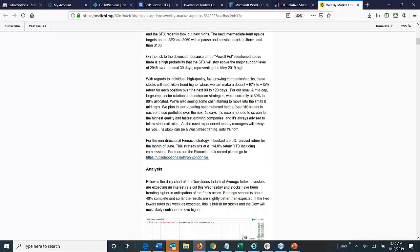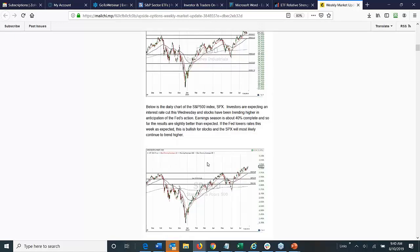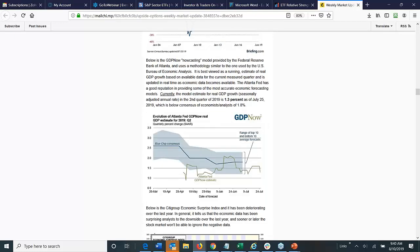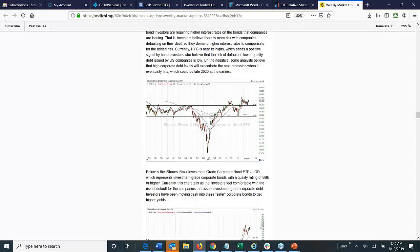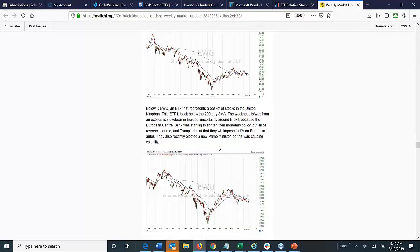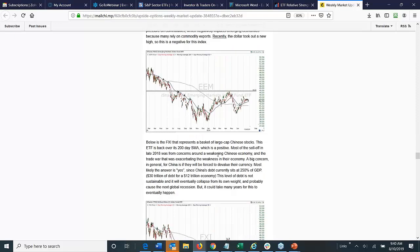I have to go through all the indexes. I have to go through all the macroeconomic data. I have to look at earnings, volatility, and high yield bonds. I have to look at the yields. Here are probabilities of what the Fed is going to be doing. Here's the yield curve. I look at Europe, different charts of Europe, worldwide, emerging markets, China, Japan.